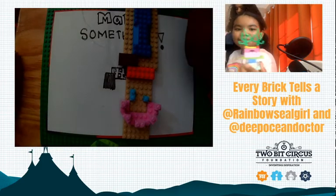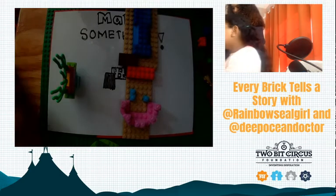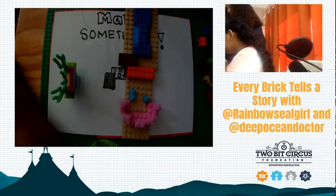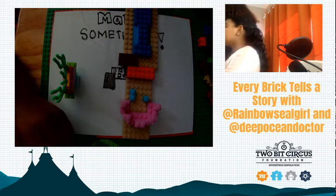Look, it's coming together. I'm still trying to make a staff. If you find any ones, could you please donate it to me one by one? Oh my gosh, look at this. We have so many fun people here.